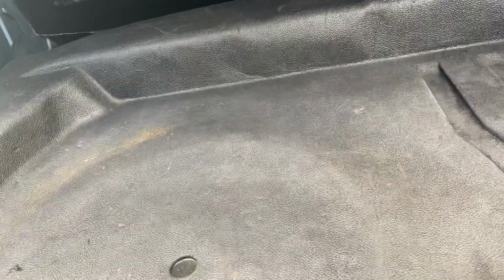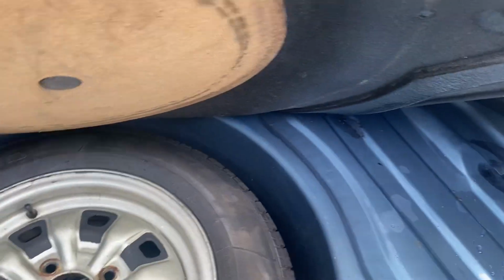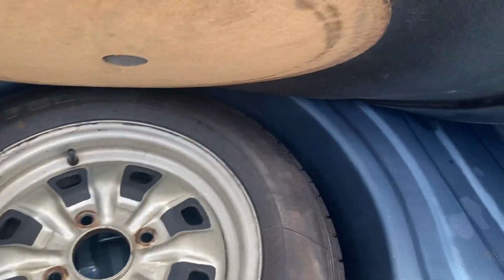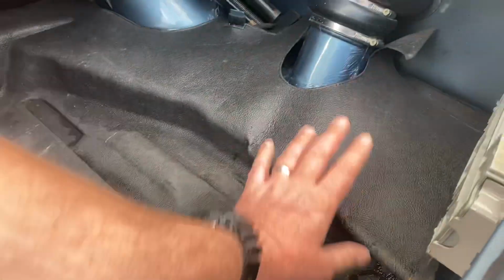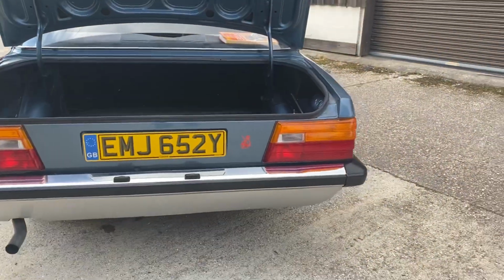And under here I'm looking for the spare wheel, which is the correct spare wheel, and she is lovely and solid all underneath here, and that's not always the way in these Cortinas. They were known to get a little damp, whereas that one is rock solid.